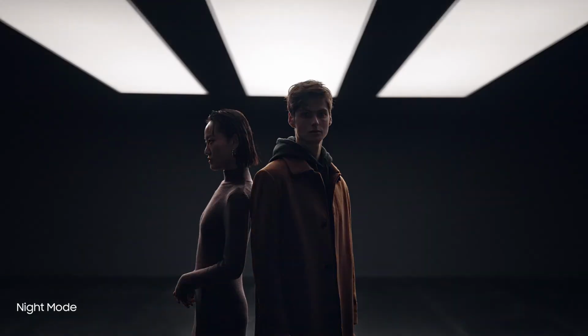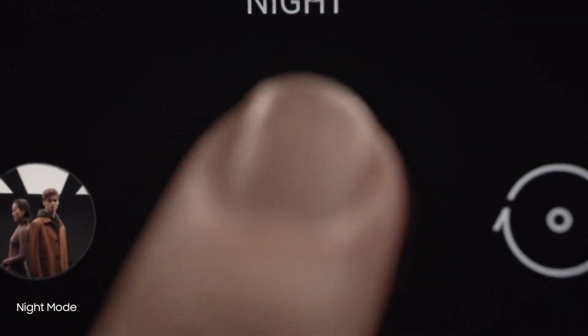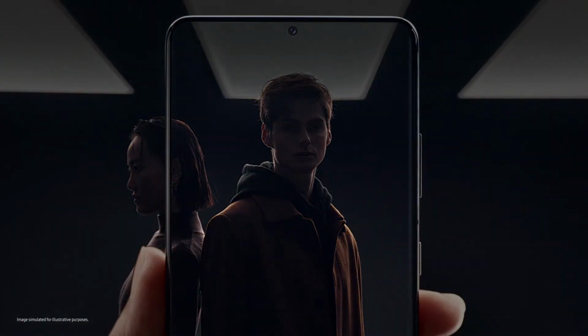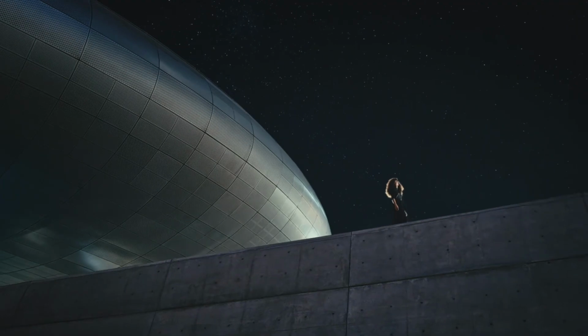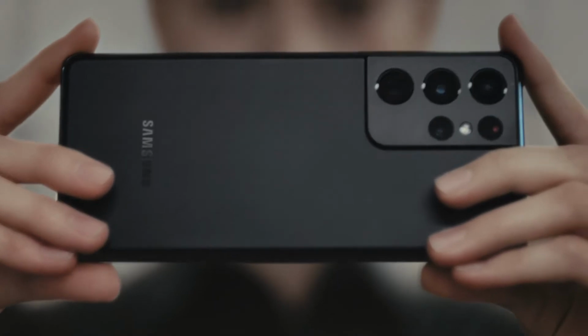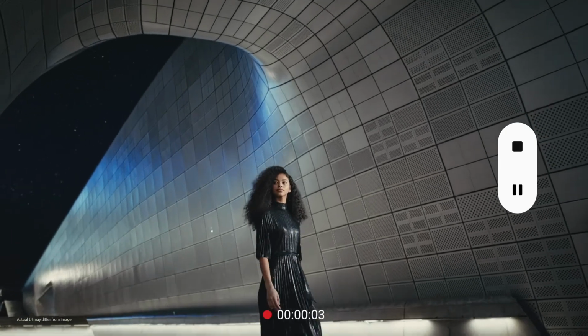Night Mode delivers our biggest leap in low-light photography. Multi-frame blending and enhanced AI deep learning transform low light into bright, vivid photos. When the night calls for video, enhanced noise reduction makes adventures after dark brighter than ever.